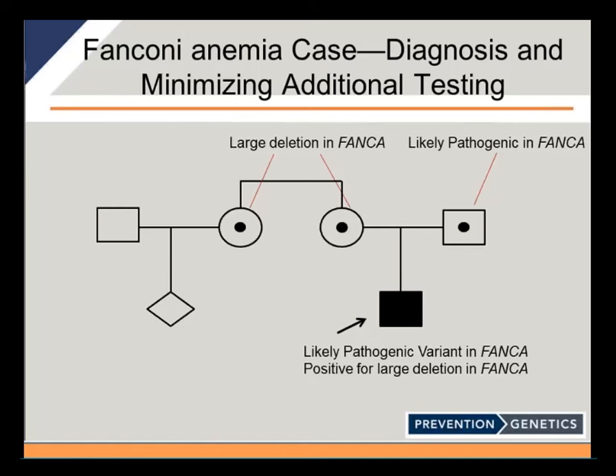So at this point, the sister found that she was a carrier also for the large FANC8 deletion. And so at this point, they can decide whether they want to test the father for a FANC8 carrier status or not. But the point of this is that both families know what testing is relevant, and they can make decisions regarding how they'd like to proceed.